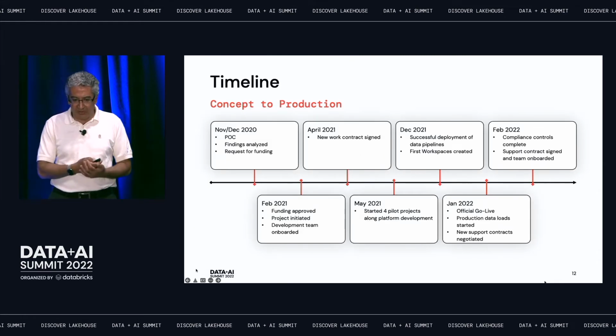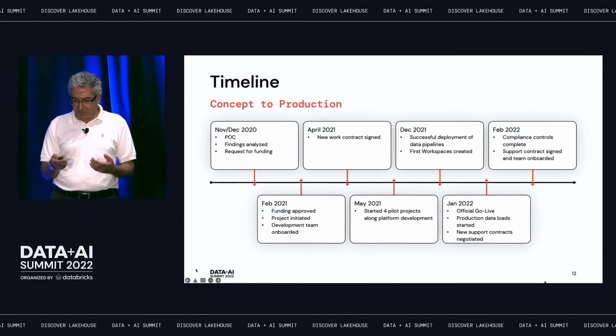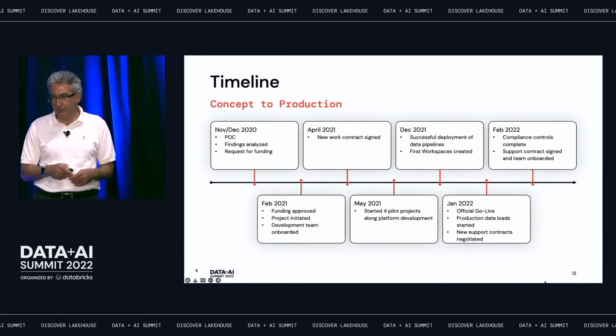Just a quick timeline. So we really started in November, December 2022. We did some POC. Then we put in a request for funding. We signed a contract in April of 2021. And the successful deployment of the data pipeline happened somewhere in December. We were kind of done with our setup of our platform. So it did take from April to December to set all of this stuff up.